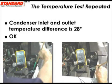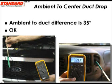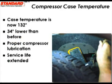After recharging, his condenser inlet and outlet temperature difference is now 28 degrees, which is okay because we're less than a 30 degree difference. Evaporator temperature drop is 2.5 degrees. That's very acceptable. And his ambient to duct difference is 35 degrees. We're looking good here now. Compressor case temperature is the big one. This case temperature is now 132 degrees, 34 degrees lower than before.